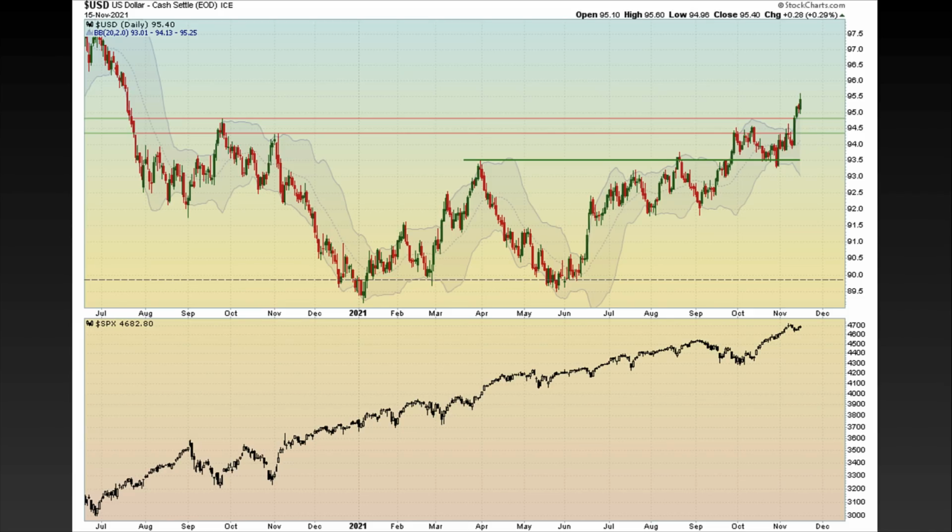So this is why I talk about what's being weird. Despite the markets being relatively flat, I mean, look at what the dollar did.